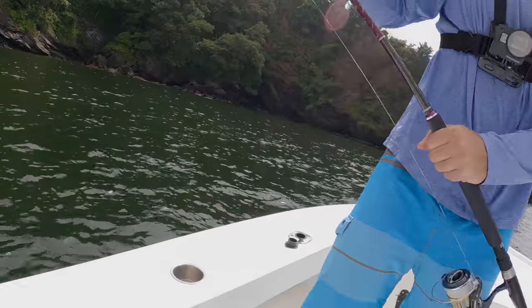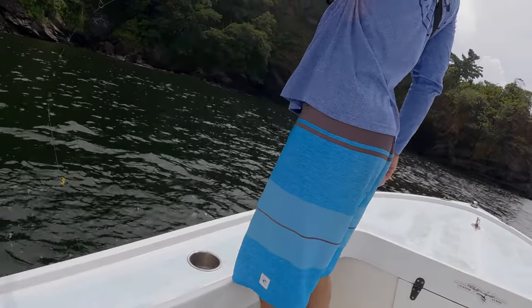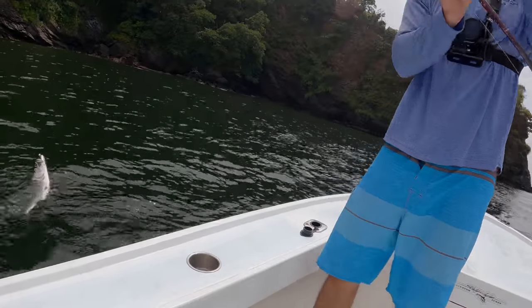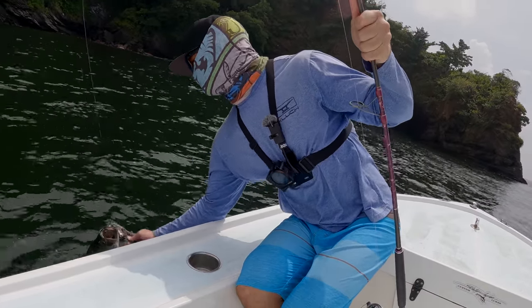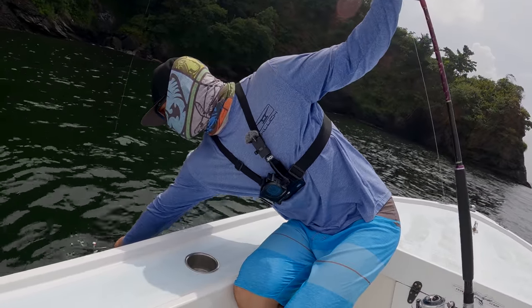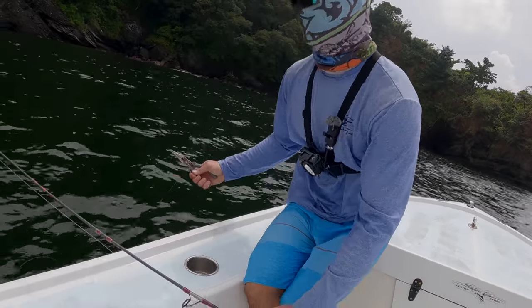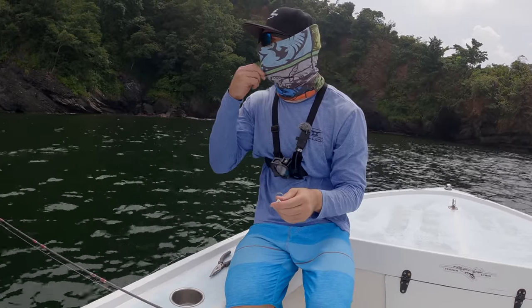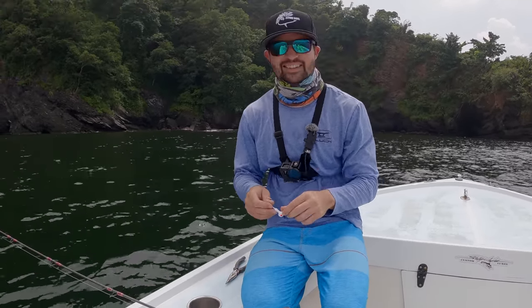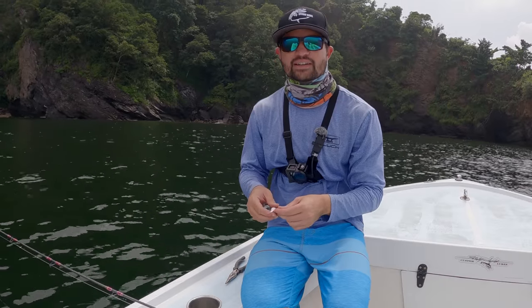Let's see if I can take this off in the water. Oh, it came off. I was just about to bring it in the boat. I think you straightened my hook a little bit. Yeah. Well, nice. Got some action there. I will see if I can fix this straightened hook a little bit and take another cast there. See where that goes.